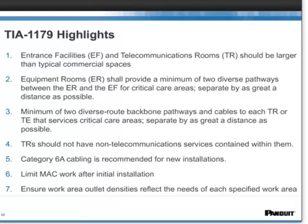There shall also be a minimum of 2 diverse route backbone pathways and cables to each TR or TE that serves critical care areas that would be severely impacted by the loss of telecommunication services. These pathways should also be separated by as great a distance as possible. Telecommunications rooms should not have non-telecommunication services contained within them. They recommend that Category 6A cabling is recommended for new installations. You'll see that as a theme as we go along.